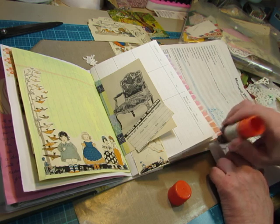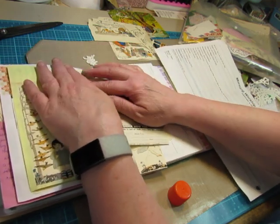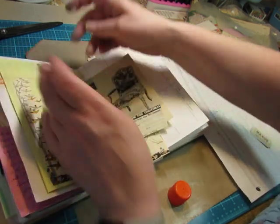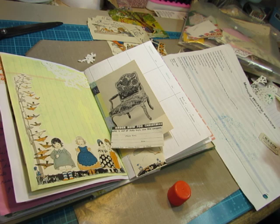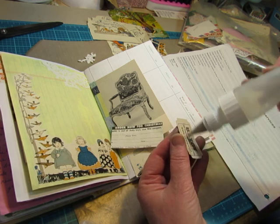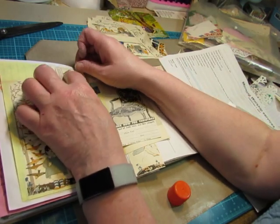Put the glue stick on without tearing the doily. Oops. There we go. I did tear the doily. A piece of it stuck to my finger. So on this page, I could write the verse out on this little coupon and then write about the verse on that page.